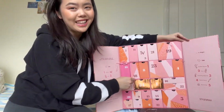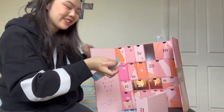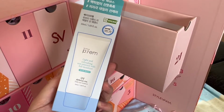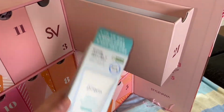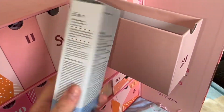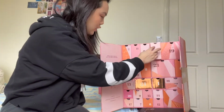We're almost at the end now. We're up to day 21. This is what I was expecting. I thought there would be a sunscreen sooner or later. This is the Make Prem Light and Refreshing Sun Essence with Full Moisture. This year's SPF from Make Prem is actually different from last year. This is the Light and Refreshing, whereas last year it was the Soothing Physical Sun Cream. So it is different. Really excited to try a new one, so definitely will come up with a review for this. And let's move on to day 22.